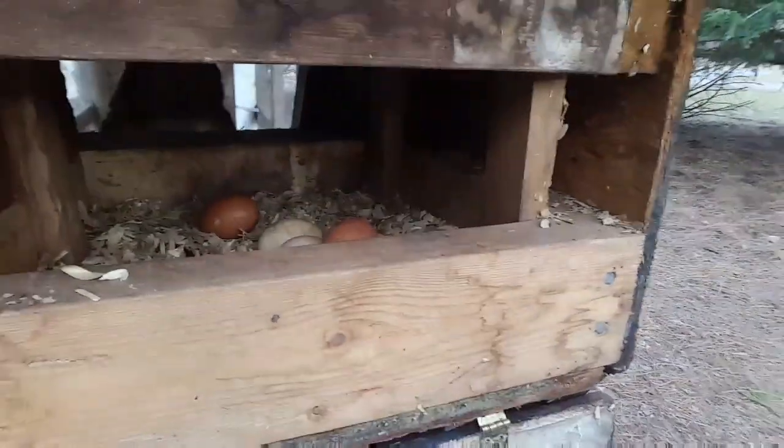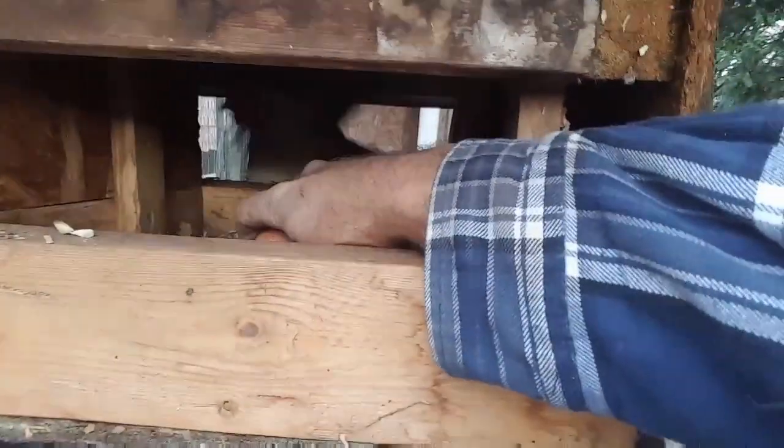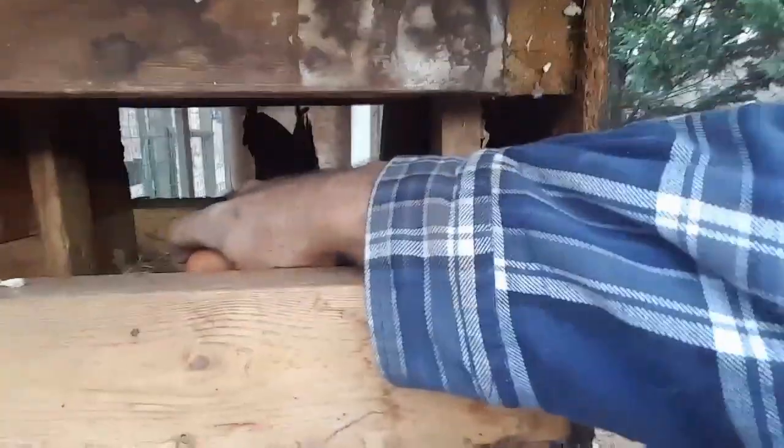You know, spring's in the air. We got a broody hen. Ow! That's what they do when they're broody. They fight back. Yeah, we'll take care of her tomorrow.